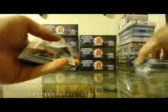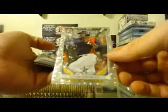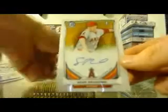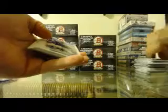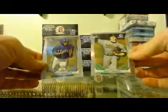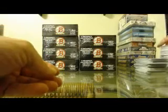Last pack, box one. Dino DeShields, Silver Ice, and Sean Newcomb, autograph. Off to a pretty good start. First round pick, Sean Newcomb. Brett Graves, Travis Demeritt, refractors. And that's the end of box one.